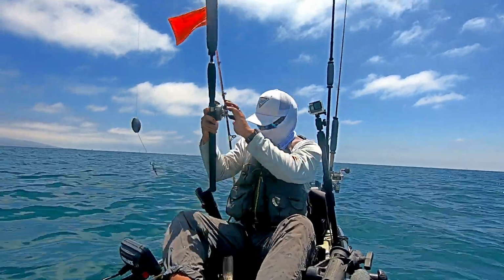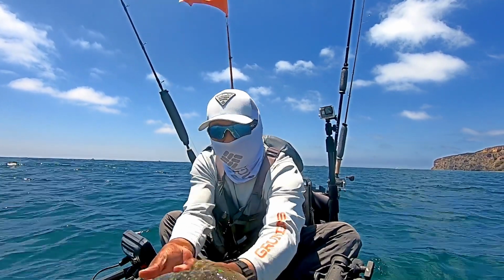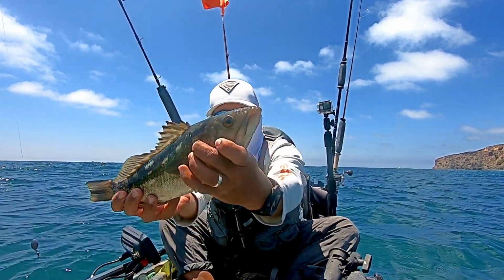However, after measuring him, he was just shy of 14, so I let this fish go. Here's a better look at him.